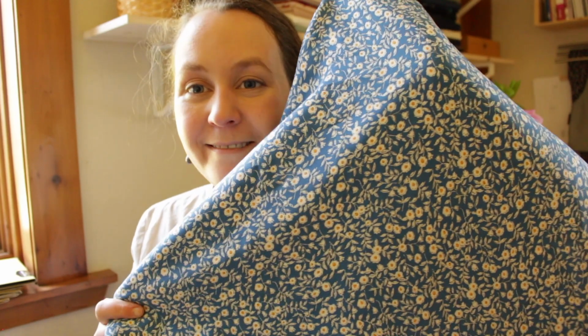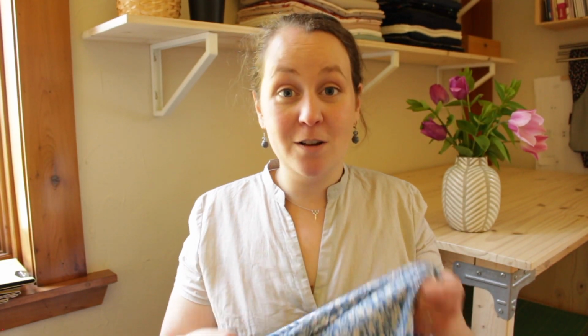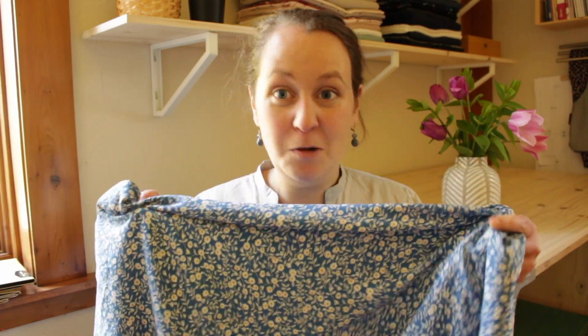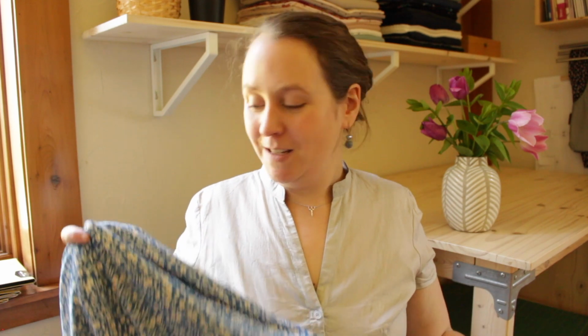It has my name written on it. It's viscose that is part of a small floral collection we have at Rives, coming out today if you're watching this on Friday. We had so much fun picking these fabrics, and this one is my favorite.